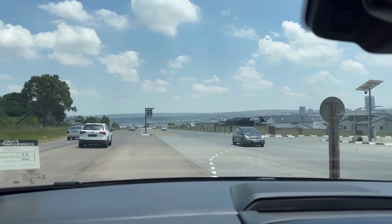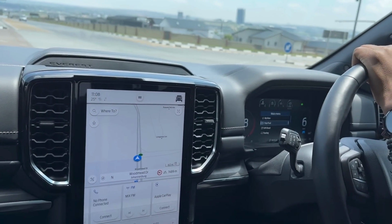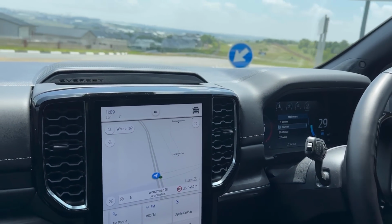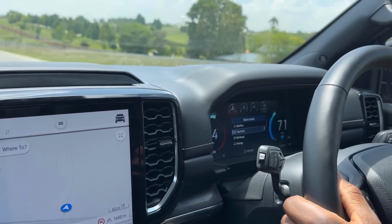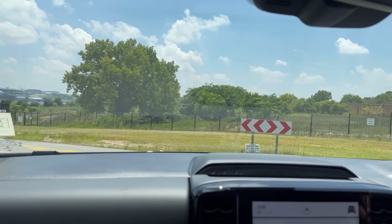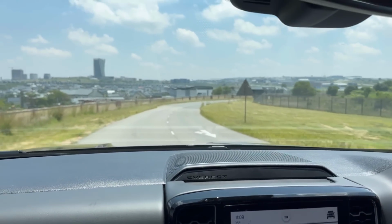You also get things like pre-collision assist, which basically warns you if you're about to have a collision with a vehicle, a cyclist, or a pedestrian. If the car notices that you're not taking the correct action, it will apply the brakes automatically. Just to give you guys a heads up, if you start seeing this Ford Everest on your rearview mirror, pressuring you to either move a bit faster or get out of the way, please understand, this thing is fast.